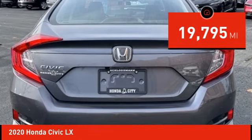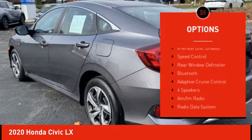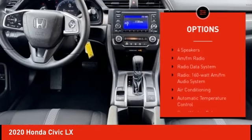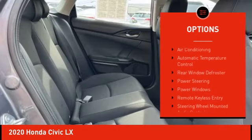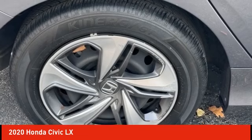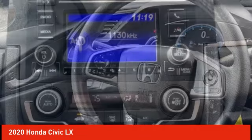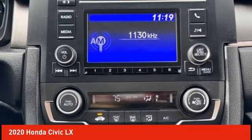Here are some of this vehicle's great options: electronic stability control, brake assist, traction control, remote keyless entry, four-wheel disc brakes, speed control, rear window defroster, Bluetooth, adaptive cruise control. Drive away with a great deal on this vehicle. Call or stop in today.